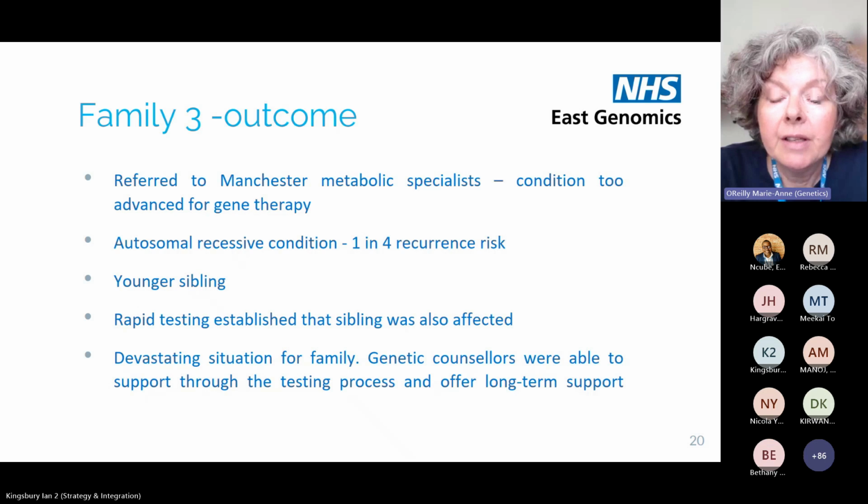And this was very significant in terms of the family and the outcome for the family, because first of all they were referred to the specialised team at Manchester, and unfortunately this is a condition which can be cured with gene therapy, but in this situation the child's condition was too advanced.